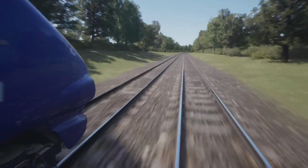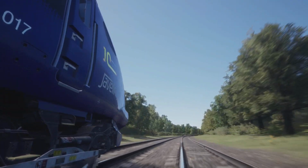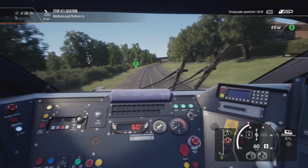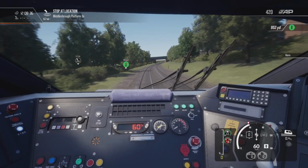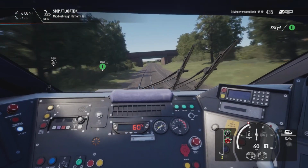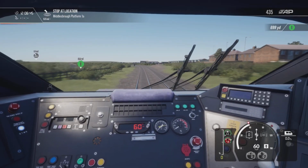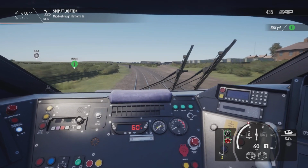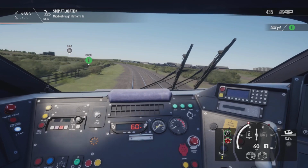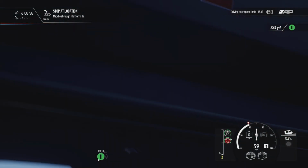That's a good shot, isn't it? Let's do it again. There we go. So yeah, Middlesbrough is our first stop at platform 1A. I think there was only one platform I was able to choose anyway. I can hear seagulls quite loudly in here.